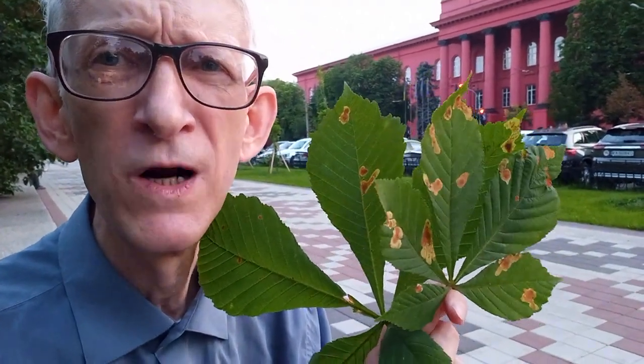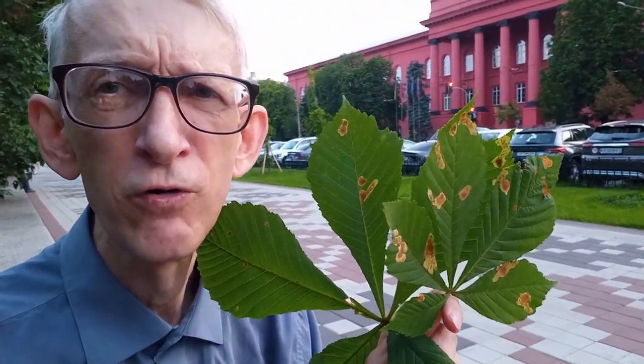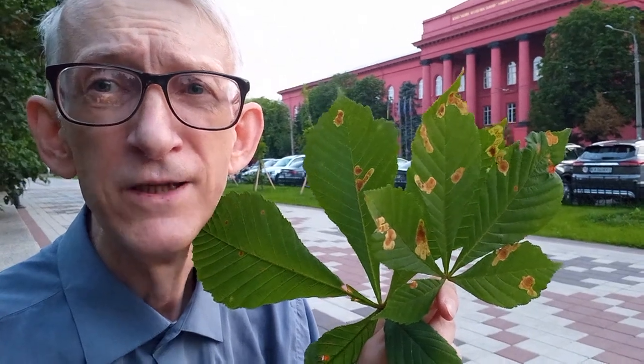So today was a very short story about chestnut leaf mine moths. Better to talk about leaf mines in moths rather than about mines in school, in university, because now we have a very difficult, strange time, a time of war against Ukraine. So we must fight for the victory of Ukraine, and we believe in the victory of Ukraine. So in our army of Ukraine.